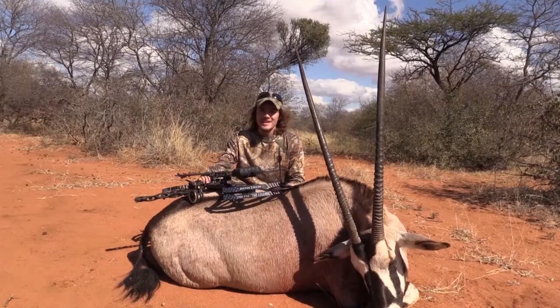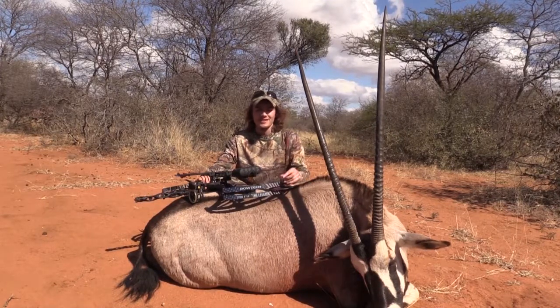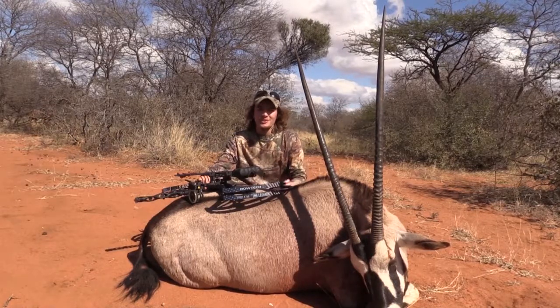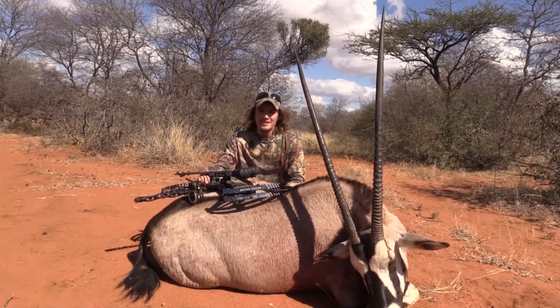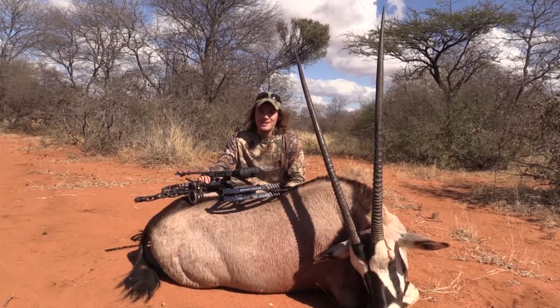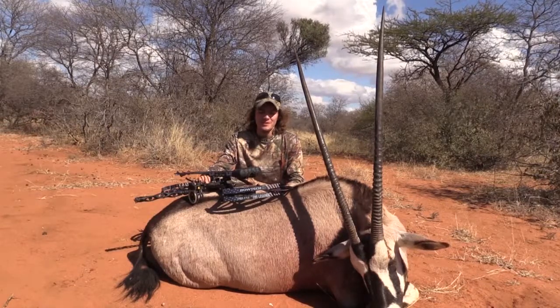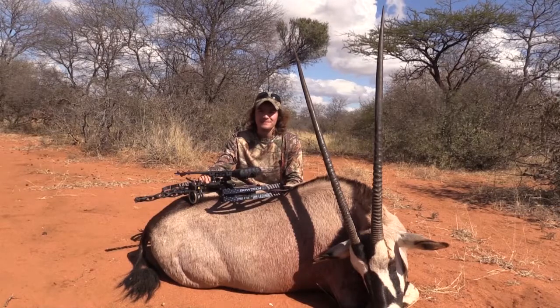Today this nice Gemsbuck came in to 20 yards up the water hole for me. It gave me a nice broadside shot. The NAP Thunderhead and the Eastern Axis blew right through him. Our PH Johan did a hell of a job tracking him down for us. He said they don't bleed much. He went a little ways longer than we were expecting, but he said these animals don't bleed very much, so he did an awesome job. Broadhead arrow combination was great. Team NXG getting it done.